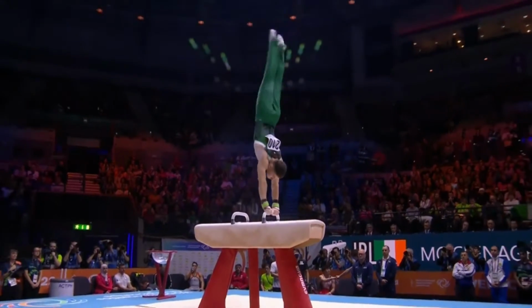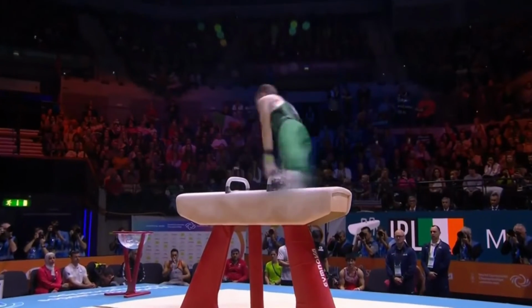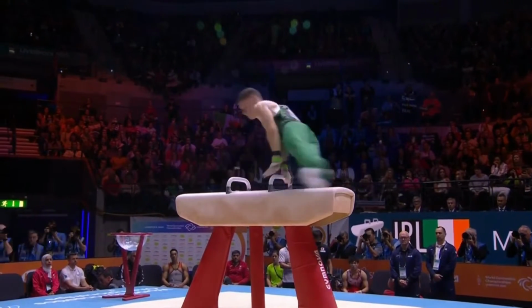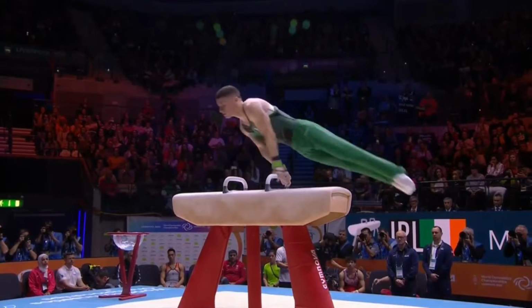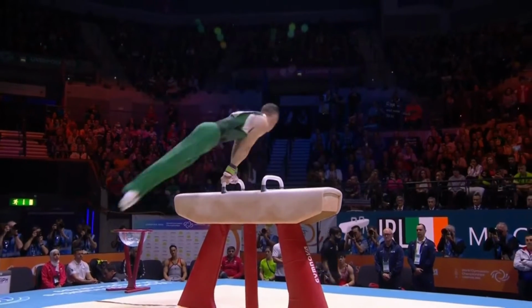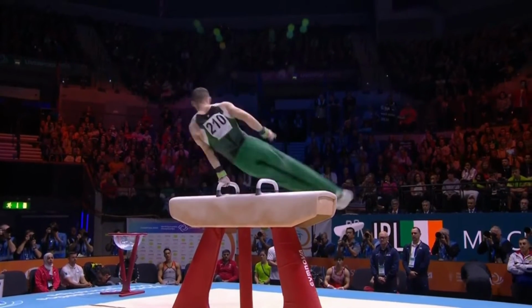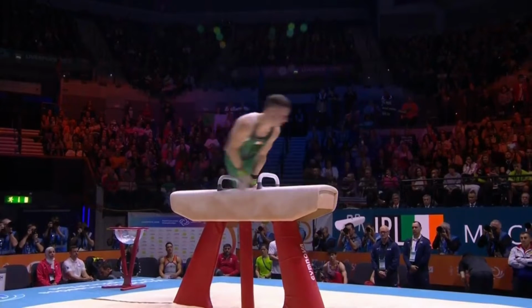Today we'll be analyzing the pommel horse skills of two-time world champion Irishman Rhys McClenaghan. Now, it's not often you hear of Ireland and world champion in the same sentence, but that's exactly what we have here with Rhys McClenaghan. Rhys is competing for Ireland and Northern Ireland and has won the past two world championships on pommel horse in 2022 and 2023. Rhys has a very big, extended, fast swing.